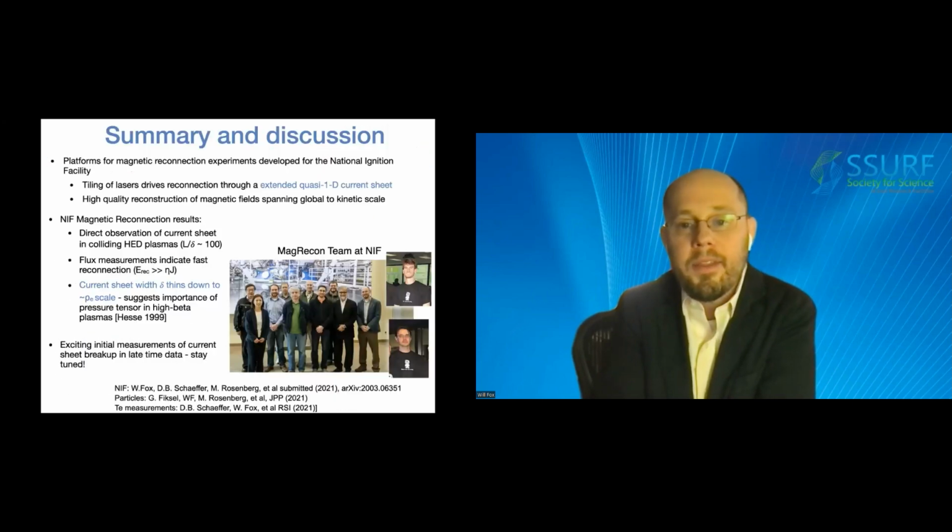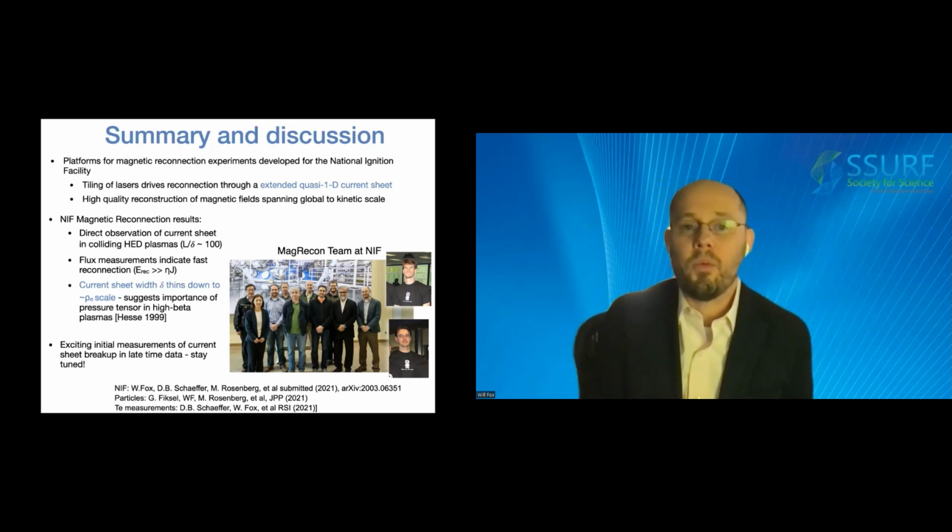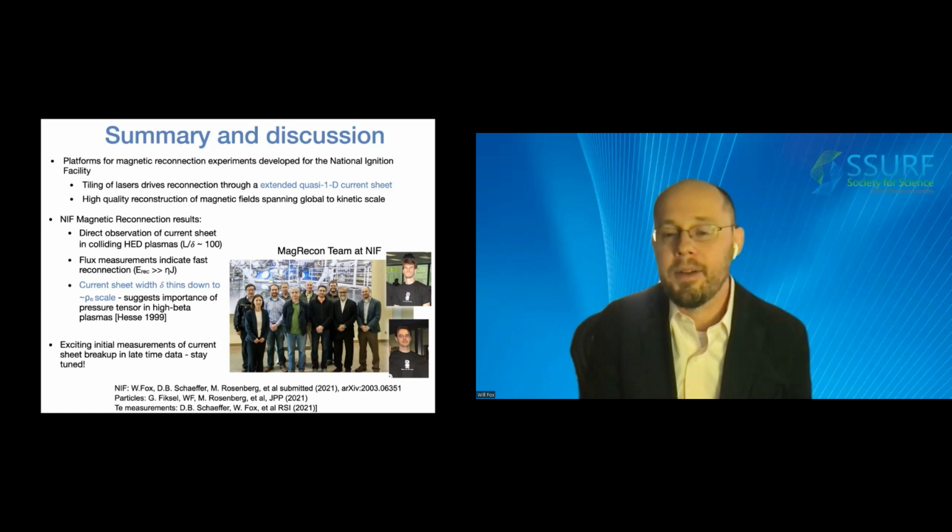Okay, and I think this is about where I'll wrap up. So we've generated and produced platforms to do magnetic reconnection experiments for the National Ignition Facility. And at NIF, we can tile these lasers to produce a very highly extended 1D current and developed high quality reconstructions and ways to analyze our magnetic field data, which span from the global to the kinetic scales.